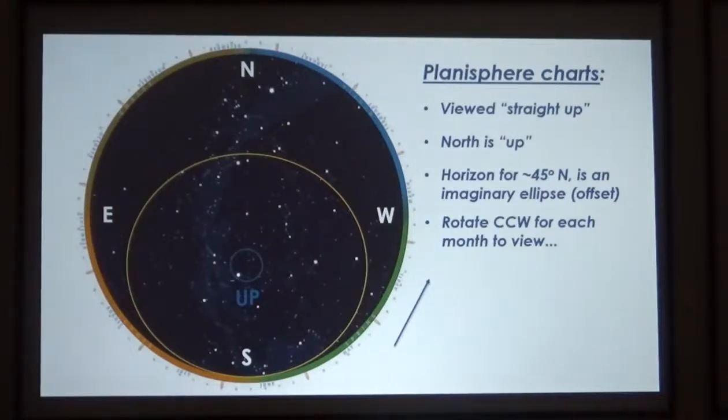So because we lose almost 4 minutes a day, if you add that up, say the average month is 30 days, we lose about, on average, 120 minutes or 2 hours a month. Multiplied by 12 months, that gives you 24 hours. This is why we see the constellations progress seasonally throughout the year. I just wanted to remind everybody of that as well.